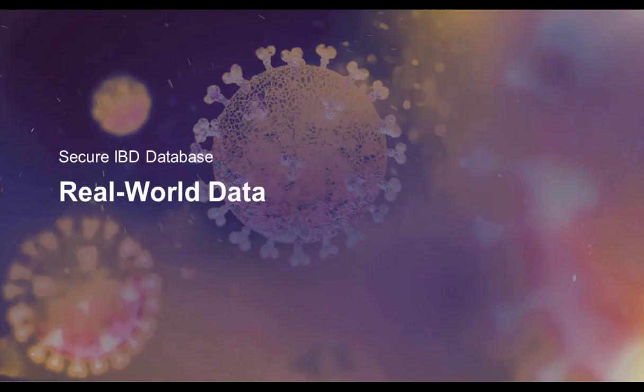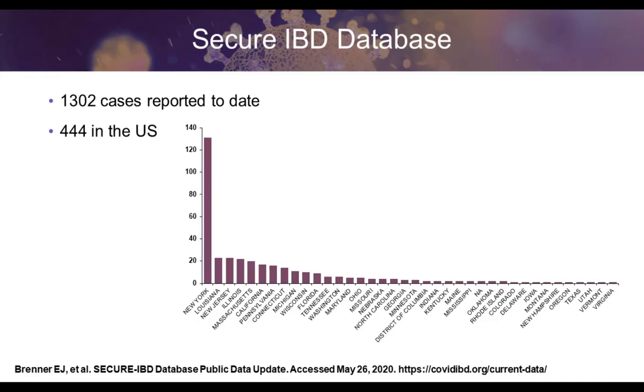So now just to review some real-world data, what's actually available. As I mentioned, this is the SECURE-IBD database. This is a database available to the public. Any provider around the world who wants to enter data from patients with IBD who have developed COVID can. So again, you have to take that into consideration. These are cases that providers have chosen to place into the database.